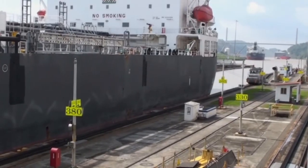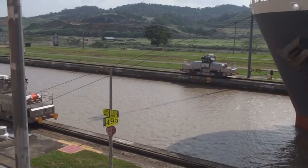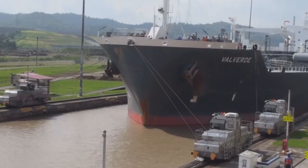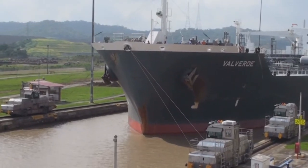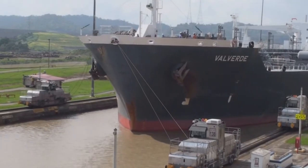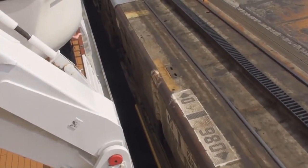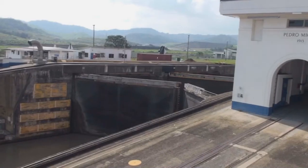Their job is to ensure that the vessel remains in the centre of the chamber, whilst the ship moves forward under her own power. To keep the ship in position, the operators either tighten or loosen their hawsers as instructed by the pilot over the radio. To avoid confusion, only the pilot has voice contact. The bells you hear are the drivers acknowledging his commands.